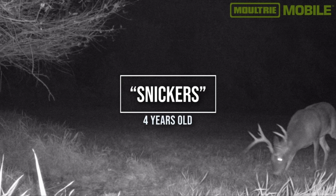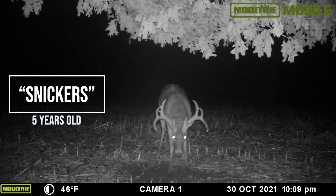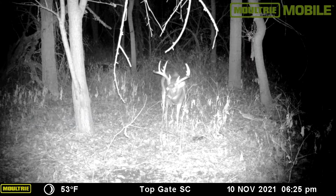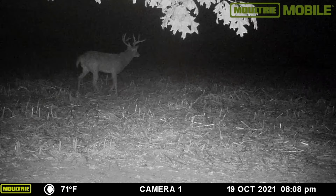We put him on the hit list November of 2020, and after several camera sequences of him as a 4-year-old during the rut, and then as a 5-year-old, he became one of the dominant bucks on this farm, but showed up with consistent inconsistency. With trail camera data from several mock scrapes, travel corridors, and food sources, he was all over the place, and we really didn't have a concise way to identify where he was going to be.